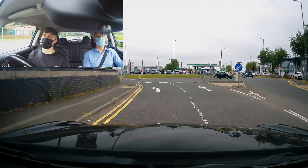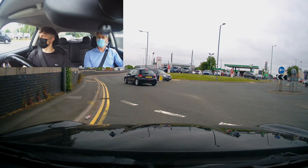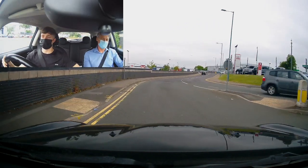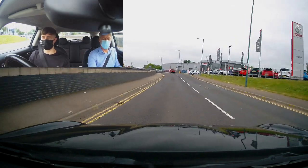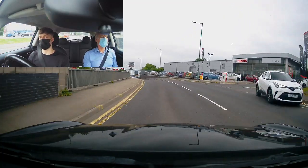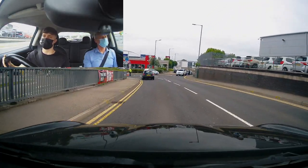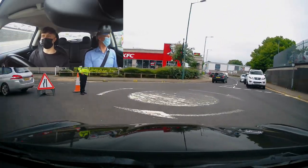If you're going left, you need an emergency signal, don't you? You didn't put your clutch down there, did you? Stop. This is right. Don't drive over the top of it.